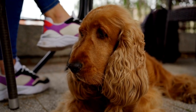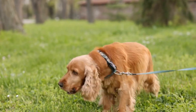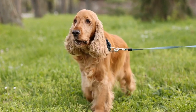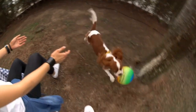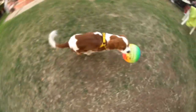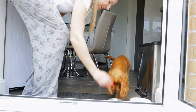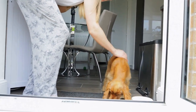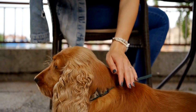2. Establishing a routine. Dogs thrive on routine. Set a schedule for feeding, bathroom breaks, and exercise. Provide your Cocker Spaniel puppy with consistent meal times to promote healthy digestion. Take your puppy outside to relieve themselves after meals, waking up, and before bedtime. This will help them develop good bathroom habits.